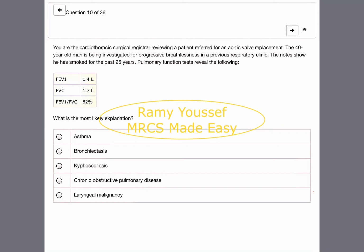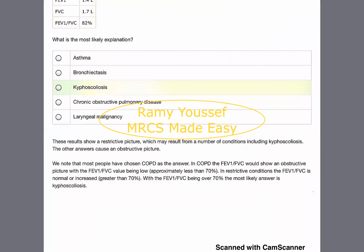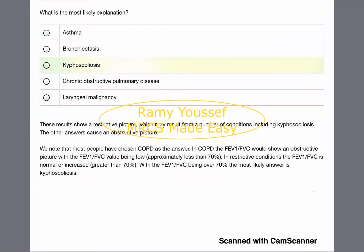So this ratio is more than 80%, so it is not an obstructive disease. This is for restrictive disease. Asthma and COPD, bronchiectasis, even malignancy, all of them are obstructive disease. So kyphoscoliosis is different. There's a restriction, so kyphoscoliosis may result in such a high percentage. So I think C is the correct answer. Type C, kyphoscoliosis. This question will be more easy after studying physiology. As Dr. Ghada said, kyphoscoliosis.